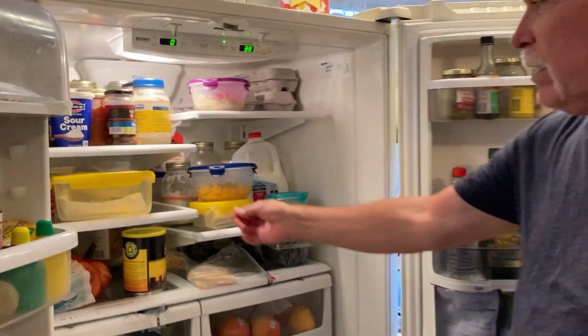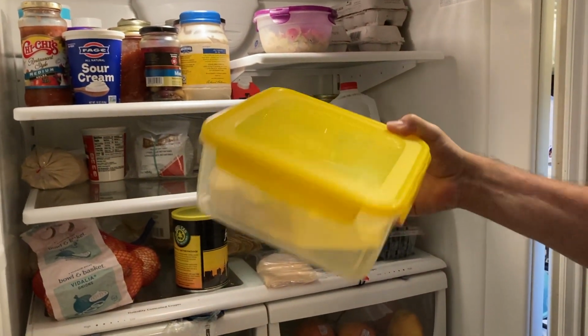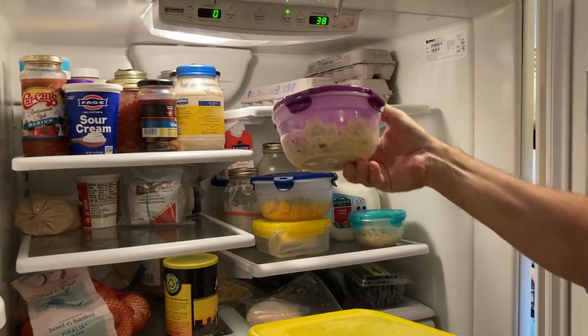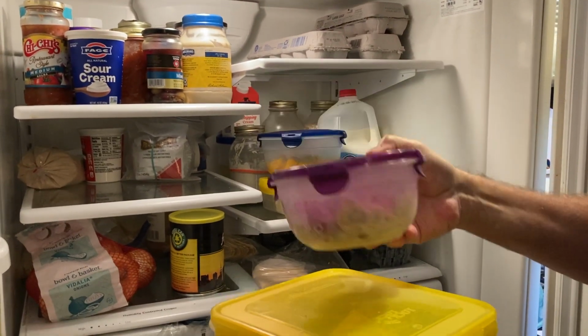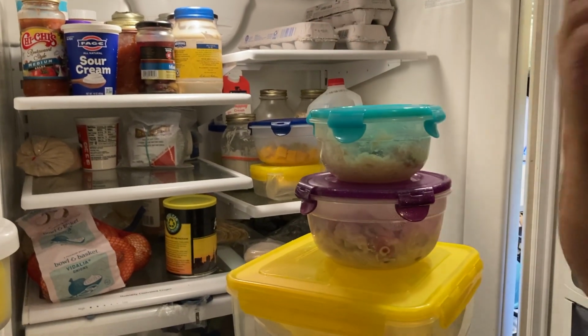Let's see what we have in the fridge. It's dinner time. Let's open the fridge and see what we got. Well, let's see. In this case, we got a little bit of cake. That'll be good for dessert. This looks like tortellini salad left over. That'll be good. Oh, that's chicken and rice. That'll be good. Oh, my goodness. Look at all these leftovers.